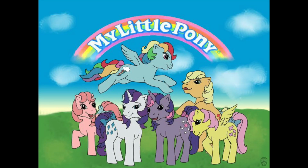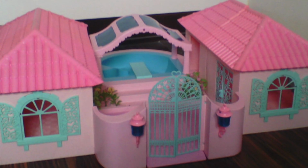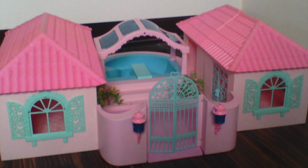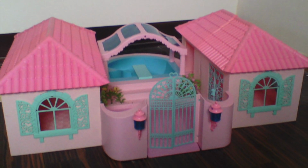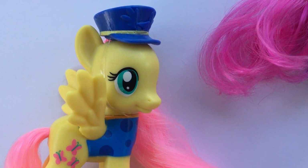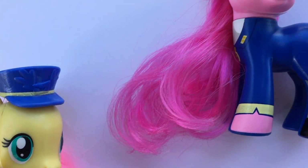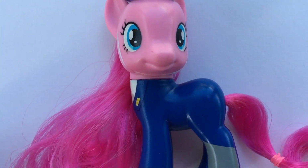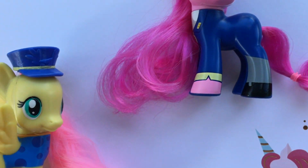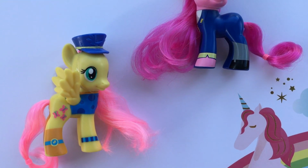When I was little, the My Little Ponies that I collected were huge and they were so fun to play with. My most prized possession was the My Little Pony Paradise Estate, which was basically a huge mansion where all of my ponies lived, and I would play with it like every single day. It was my obsession of life. So even though the ponies nowadays are a lot smaller and they're so different, even their hair is different, you guys. I mean, when I was little, I used to braid their hair. Their hair was like the main point of the ponies. Like, it was just so fun to play with their hair. I really wanted to show you guys some of my vintage My Little Ponies, but I searched high and low in my house and I couldn't find them.